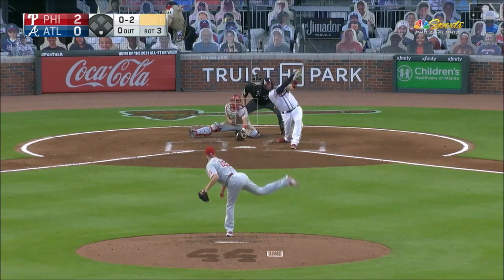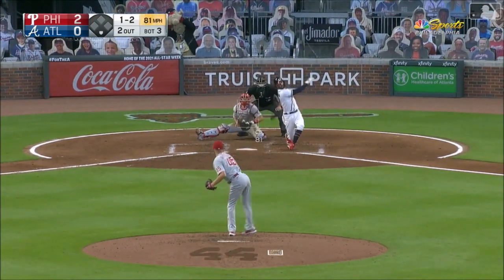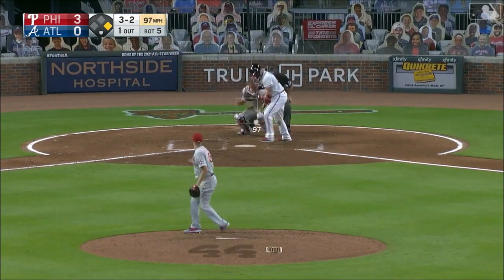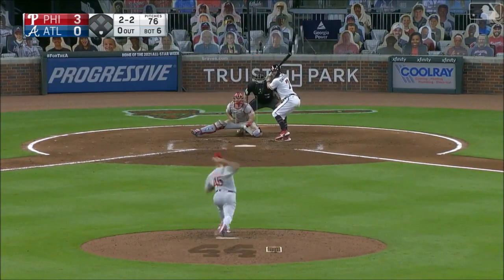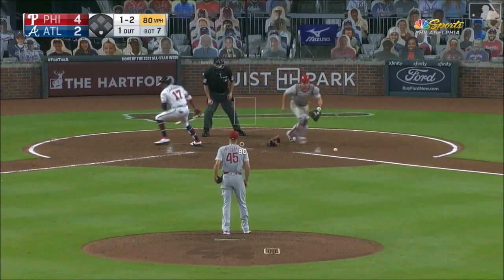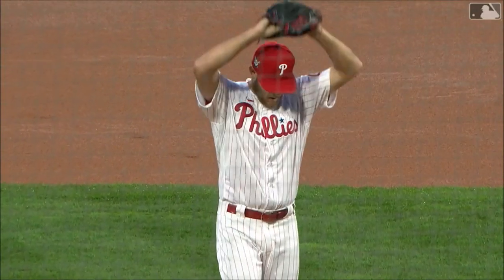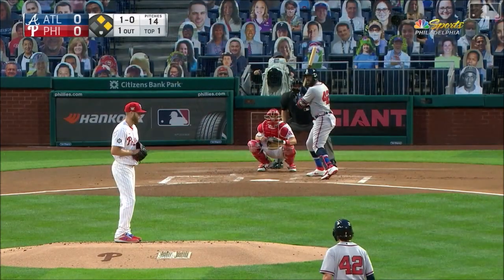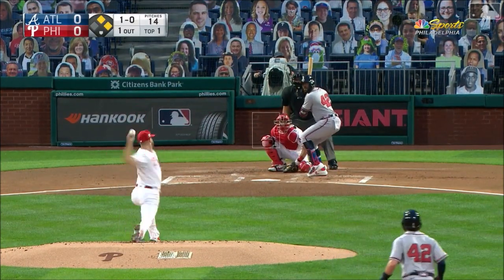0-2 pitch. Swing and a miss. Marco does not go again, and the pitch is a strike three called. Swing and a miss. Right-hander is Zack Wheeler, who's been as good as the Phillies could have wanted. Down, hopefully get a grounder here, and they can turn and get out of this inning.